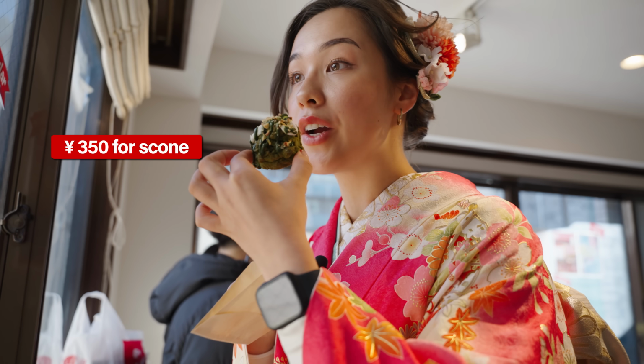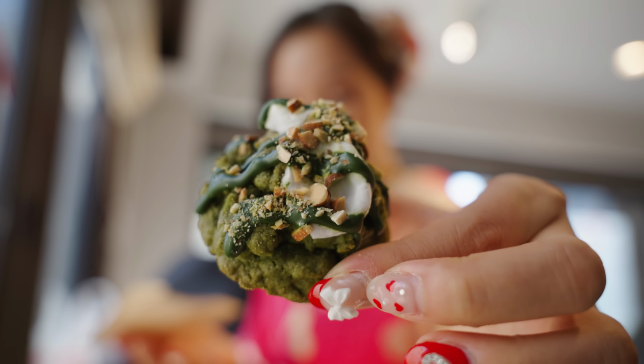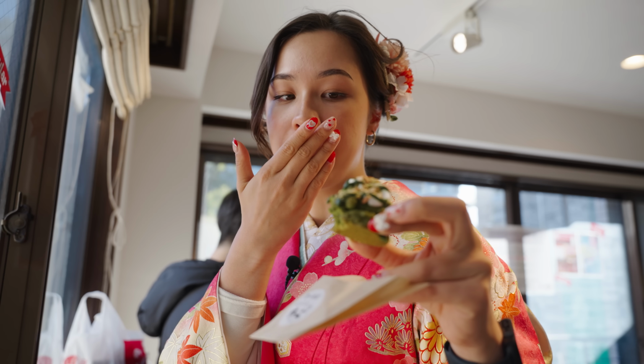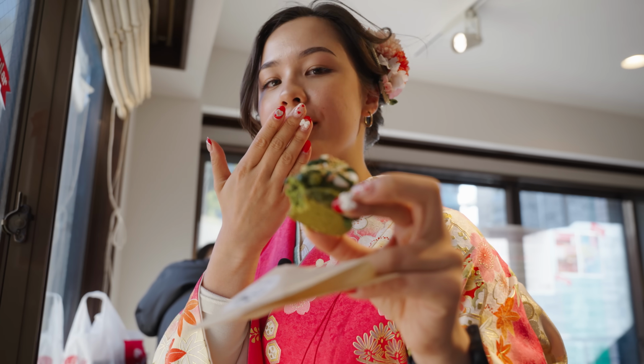Like I said, they also have other sweets, so I just got a scone. Let's try it. It's not too sweet. You can definitely taste the matcha. It's good. Nice and crumbly, moist on the inside. The only thing about this is they're only available on the weekends, so it's a special little treat.